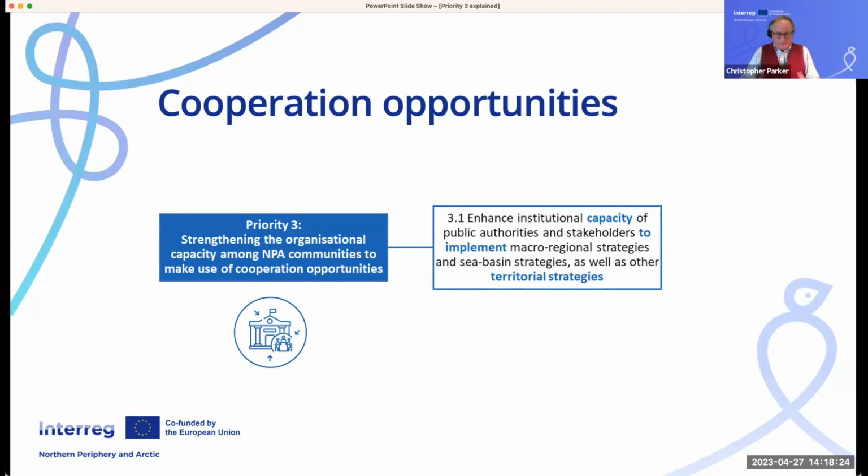This can be done through various arenas, not only across projects, but between projects and also between programs. We have a sister program, the Aurora Program. It's a cross-border program, and we speak with them quite often in our programming and their programming too. So it's important to know that it's not just us at a transnational level, but also the cross-border program level, making our communities more cooperative and work together. And so priority three offers this opportunity.